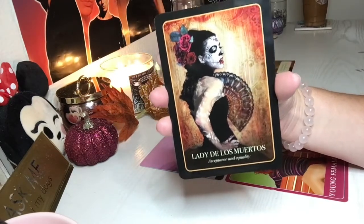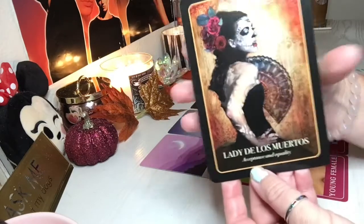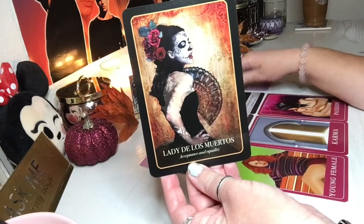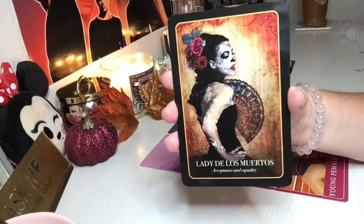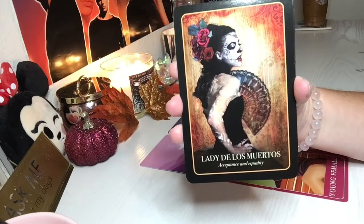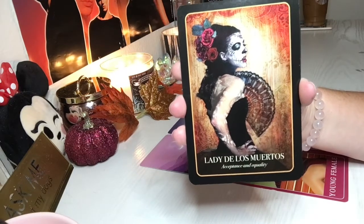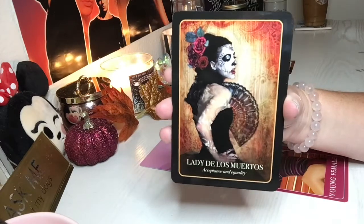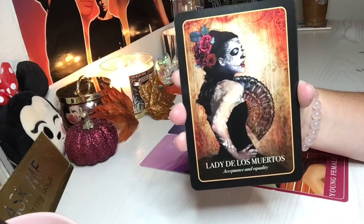Okay, so with acceptance and equality, I feel like, once again, that's in reference to this uphill battle you guys are going to be facing during the season of fall. Instead of letting your pride get in the way, instead of letting karma be in the driver's seat, you just accept things. Just accept things and go with the flow. And I'm not saying that things are going to be disappointing and you have to accept bad things. But I am saying that, once again, if things are not happening exactly how you want them to or when you want them to, basically just don't be a spoiled brat about the situation.